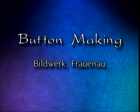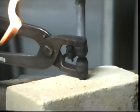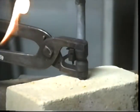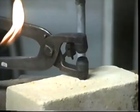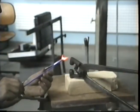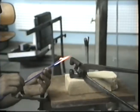Buttons are another item made with these tongs. You can see the needle in the top jaw of this tool. We borrowed this old tongs from the Glass Museum in Frauenau, Germany, to try it out in the hot glass studio of the Buildwork School.